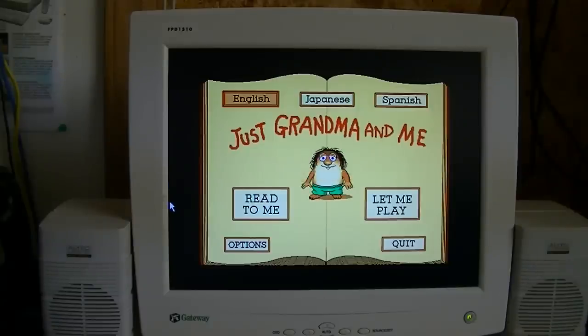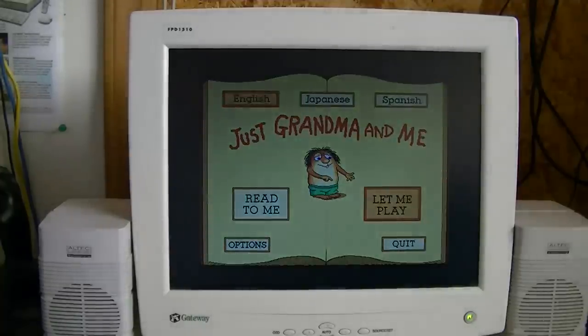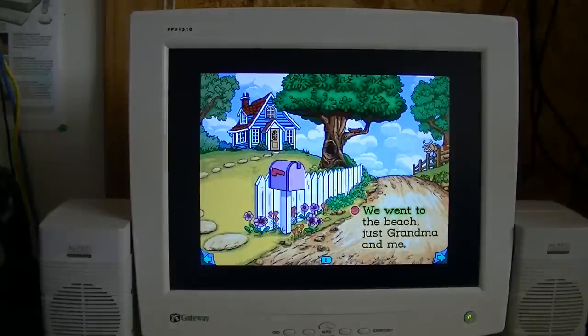Let's be honest here. Who in the world ever clicked the Read to Me button? We know everyone always did the Let Me Play. Okay. We went to the beach. Just Grandma and Me.